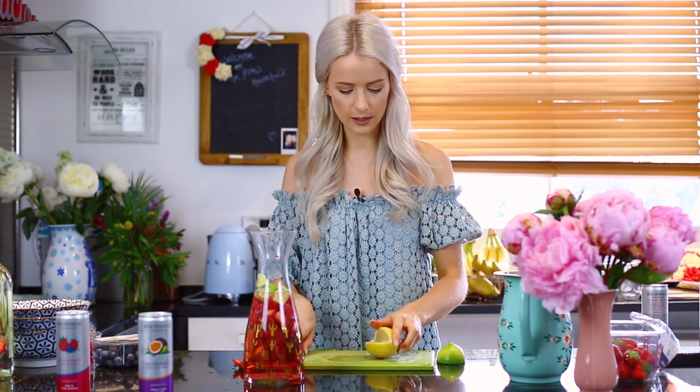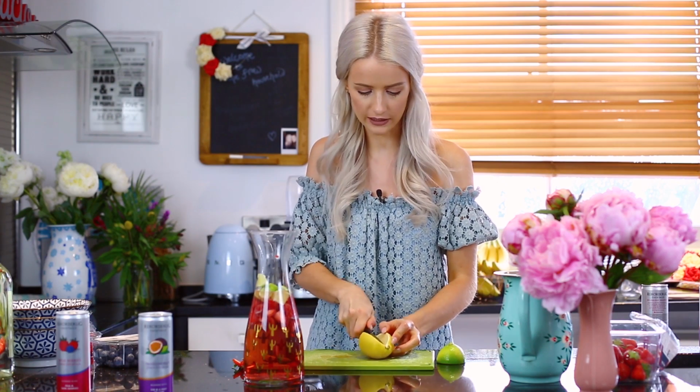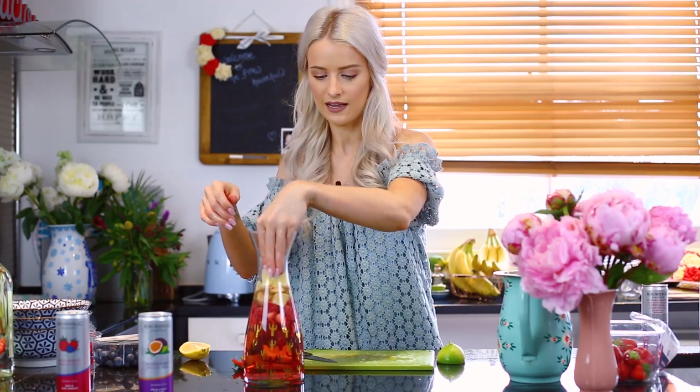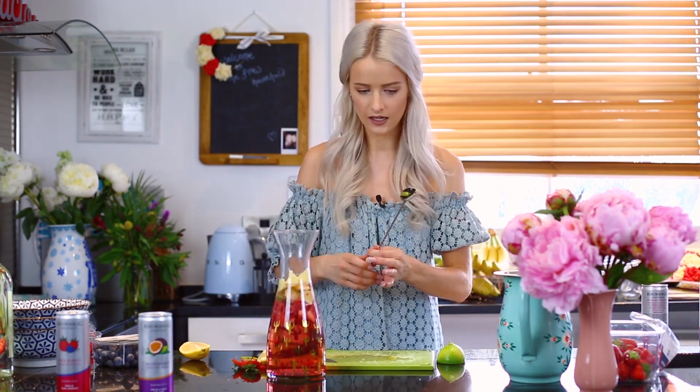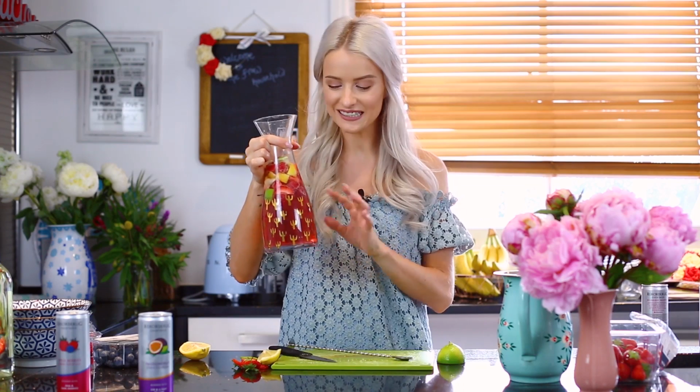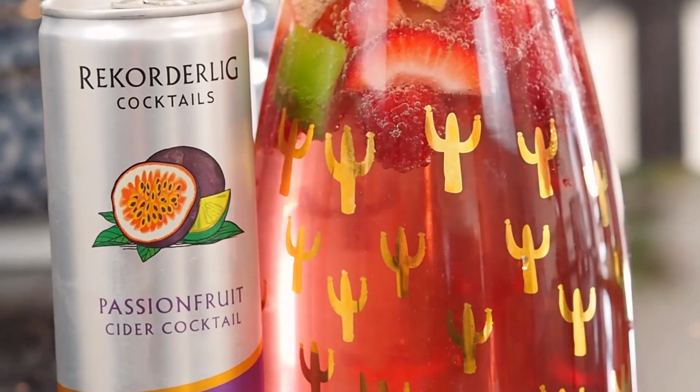And I'm going to also do a little bit of lemon. I think the colours will be really pretty. A little bit of lemon as well. How pretty are those colours? Luckily I have one of these little stirrer things, so I'm just going to stir that all in. And there we go, just a little punch, Pimm's kind of thing, but with the Swedish punch from Rekorderlig. So that looks delicious, and look how pretty it looks.